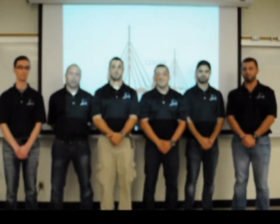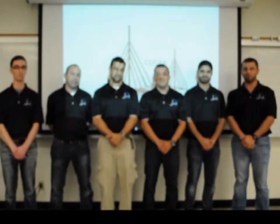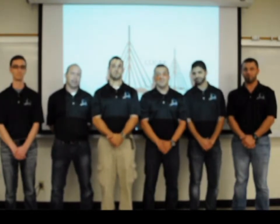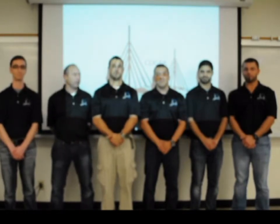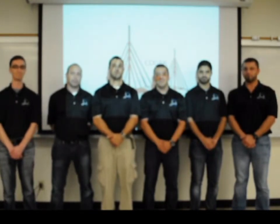The gentleman on my left is Chris Ferrano. He's in charge of the environmental impact. To his right is Anastasio Castillo, and he's in charge of construction management and cost estimates. And to the right of him is Kareem Maraka, who's in charge of structures and foundations. And the final gentleman at the very end is Kevin Yakub, who's in charge of the geotechnical engineering.